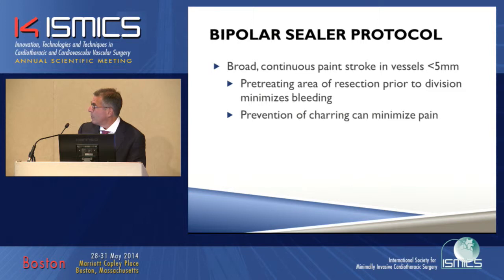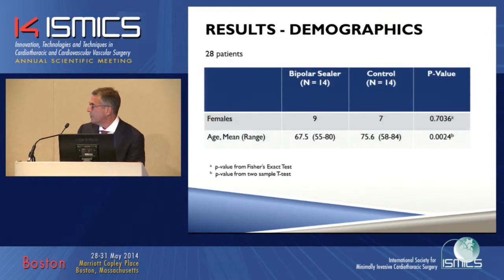The bipolar protocol was to pre-treat areas that we would otherwise just divide using standard electrocautery, using the Aquamantis in tissue as well as vessels less than 5 millimeters in size, prior to actually dividing them, in an attempt to seal the tissue, as well as hopefully prevent some excess charring which may occur with standard electrocautery. As I mentioned, 28 patients, 16 of them were female. The average ages were 67 in the bipolar sealer arm versus 75 in the control.